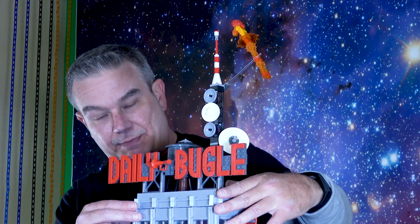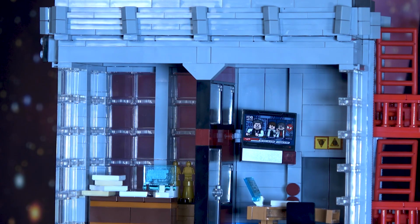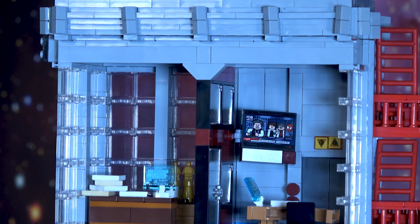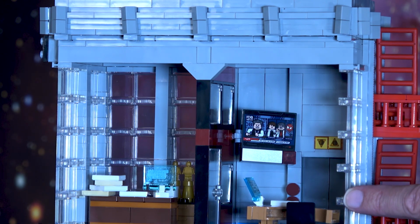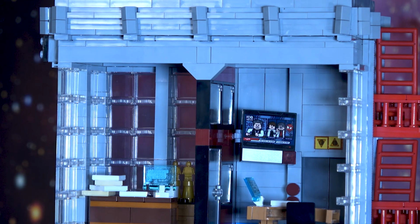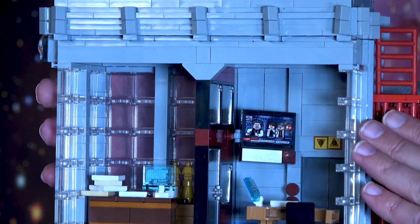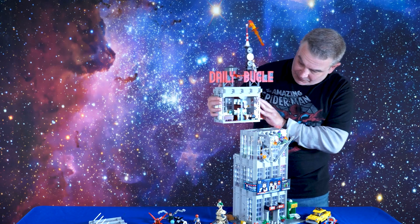I'm going to take out this front panel here. All right, starting with the top floor, we've got Jonah Jameson's office over here and another little sitting office over here. There is an elevator that you'll see on every single floor that they did, which is kind of cool. Obviously, it doesn't work because there's literally a building right behind it in this set. You've got the little viewing TV screen up there. But yeah, this top floor is really good looking. And we'll move down to the next floor.